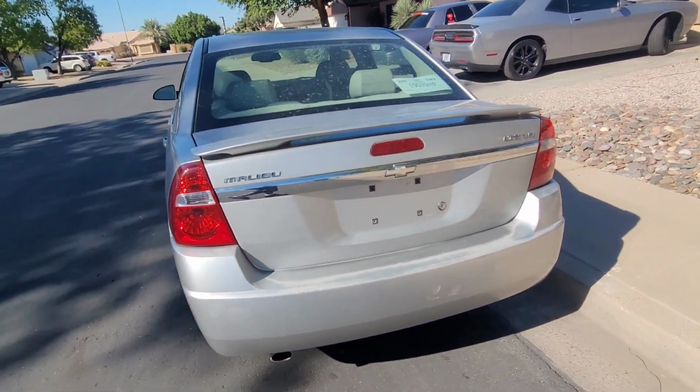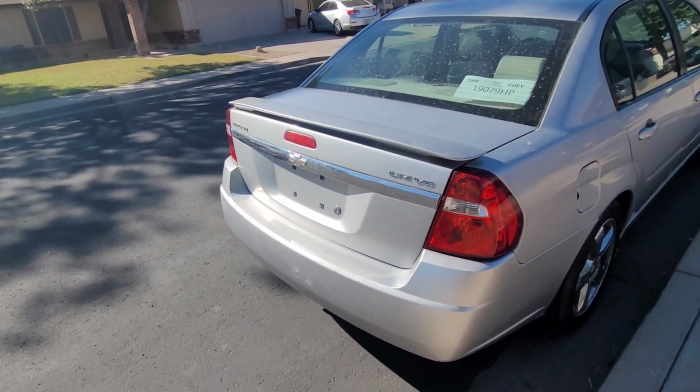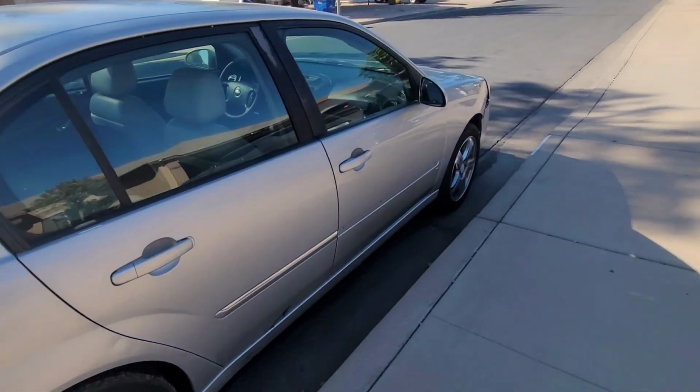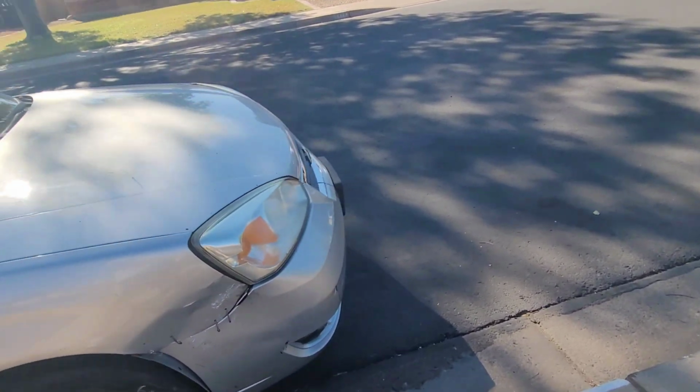So everything else worked. Got everything fixed. The only thing that wasn't working was that third brake light. Got that fixed. Now everything works. So turn signals, everything worked. Lights, headlight works.